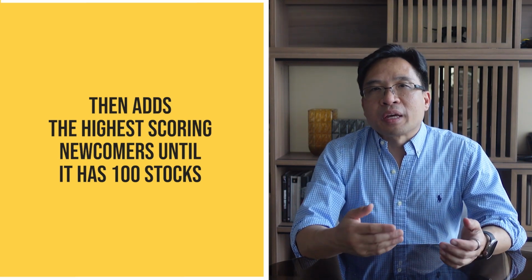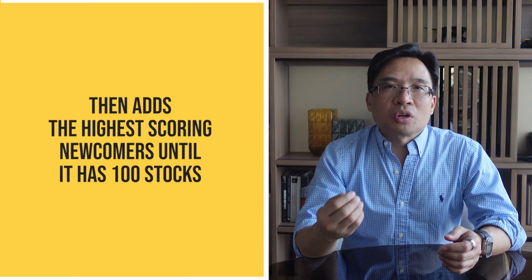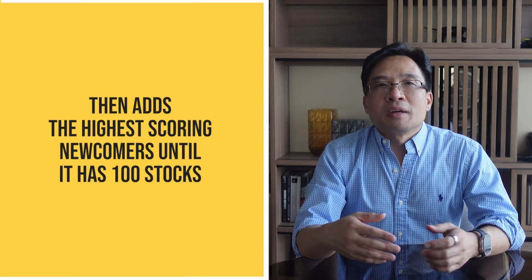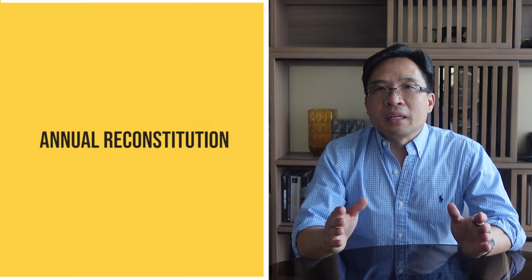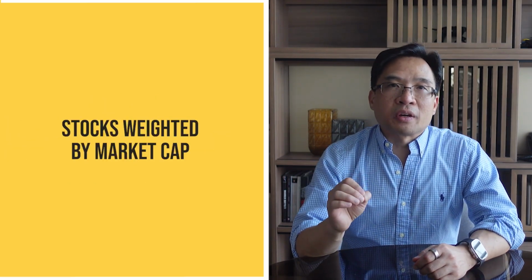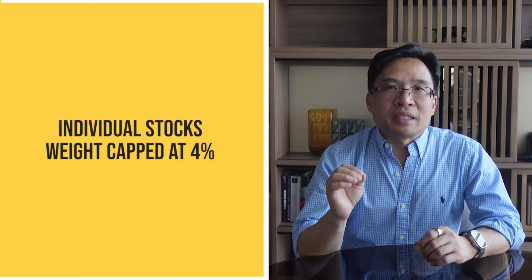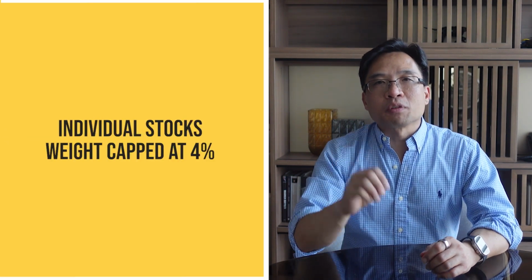While this buffer can omit more qualified stocks in favor of current holdings, the reduced turnover and transaction costs make it a good trade-off. The index reconstitutes annually. Finally, the stocks that make the cut are weighted by market cap. However, the index caps each stock's weight to a maximum of 4% of the portfolio, and each sector weight is capped at 25%.